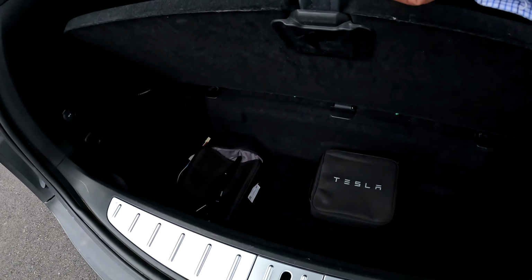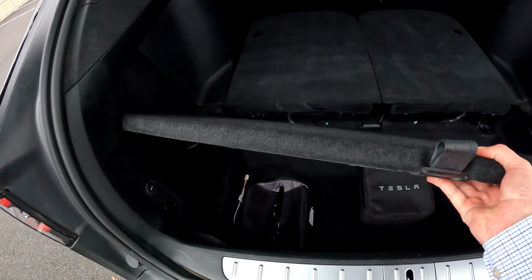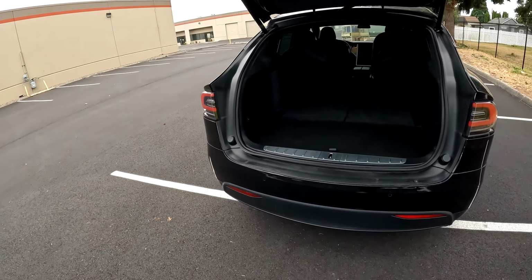A little bit extra storage under here. Normally there'd be an exhaust system or a gas tank, but since this is an EV, it's extra cargo space, and you can remove that fairly easily, obviously, if you want more space in there.